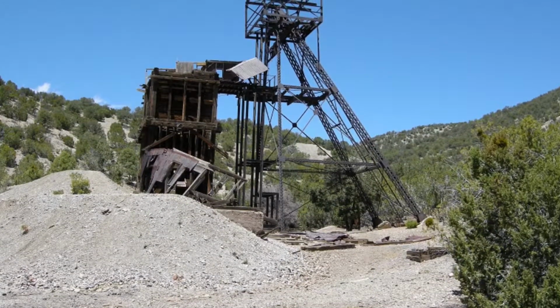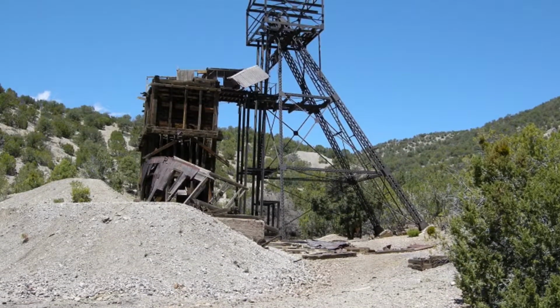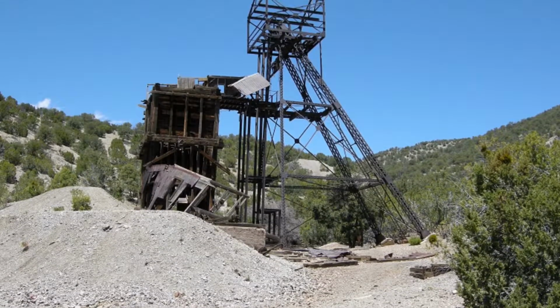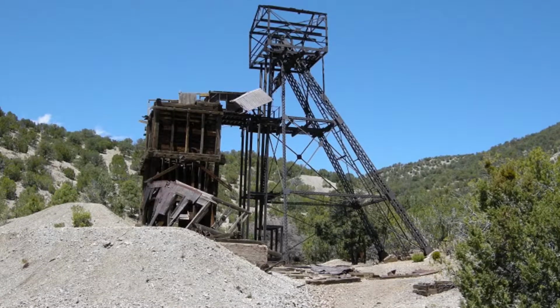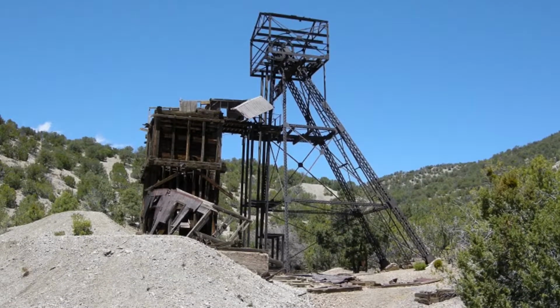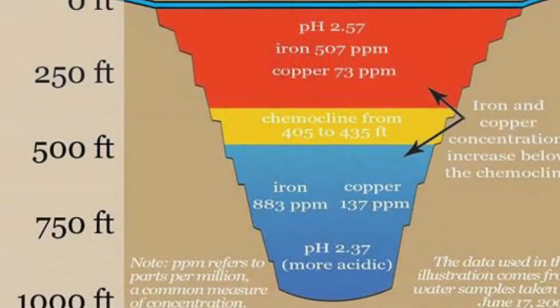When the mine was closed on Earth Day in 1982, the pumps that were being used to keep water out of the nearby Kelly mine were shut off, allowing surrounding groundwater to begin filling the Berkeley Pit. Toxic chemicals and dangerous metals began to flow into the Berkeley Pit. As shown in the image on the screen, the pH ranged from 2.37 to 2.57.